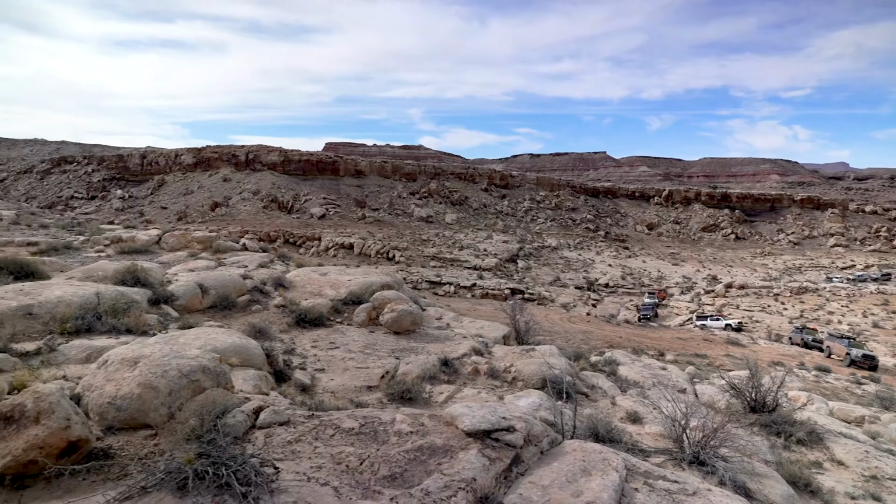Smooth throttle. We're out here on day three of the Rogue Overland Expedition. We're running the Green River Ledges, is the name of the trail. Been a lot of fun today, just the right amount of obstacles. It's been amazing seeing these full sizes go through here because some of the trail is really narrow with drop-offs on the side, and boy, they've had to just squeeze right through.